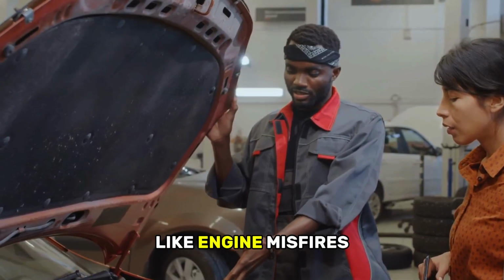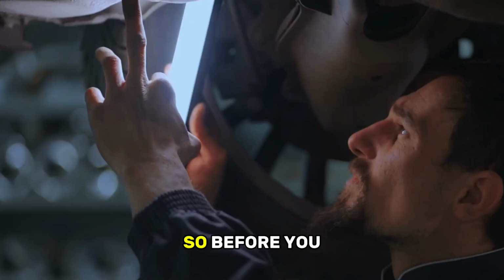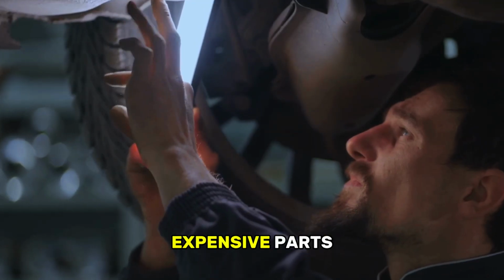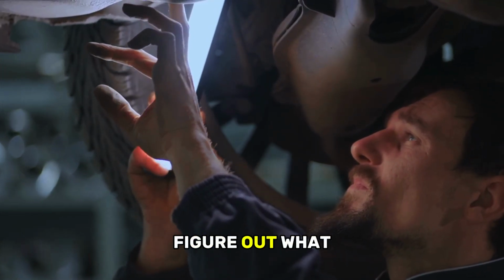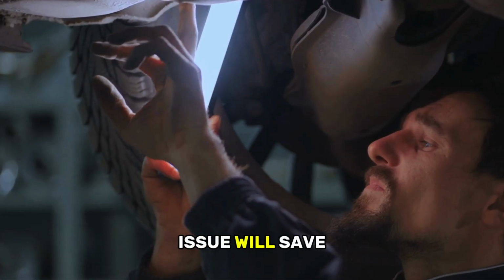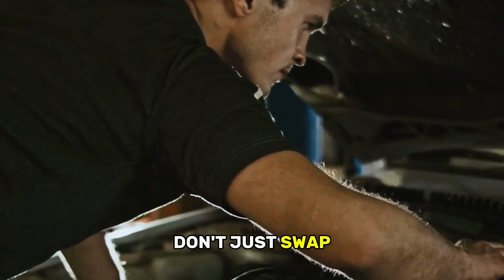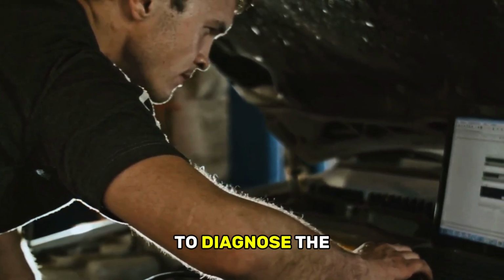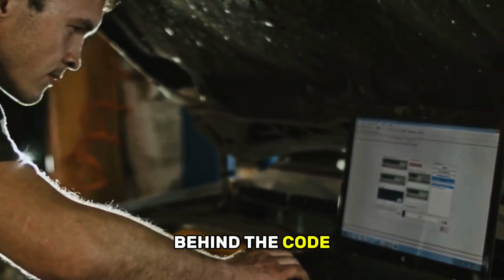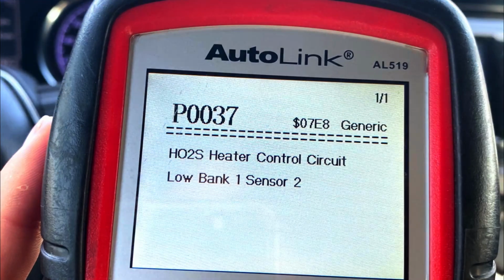Something else like engine misfires, oil leaks, or coolant contamination may have damaged it. So before you rush to replace expensive parts, it's crucial to figure out what caused the problem in the first place. Addressing the underlying issue will save you time, money, and future headaches. Don't just swap out parts, take the time to diagnose the real issue behind the code. That's the key to a lasting repair and a healthy engine.